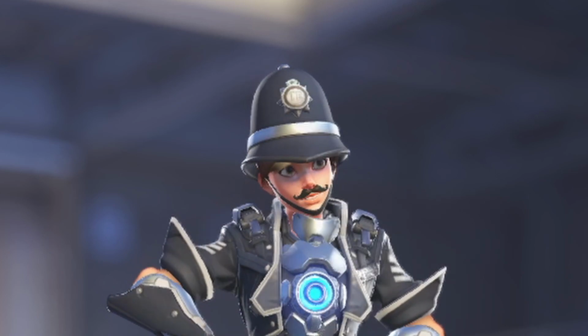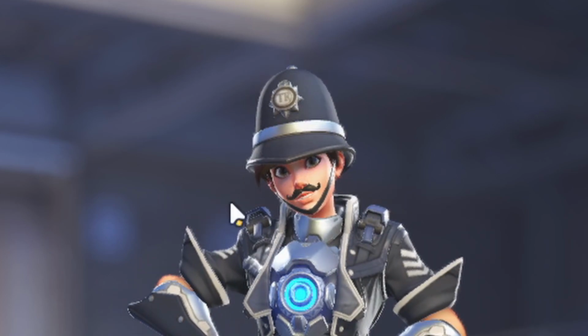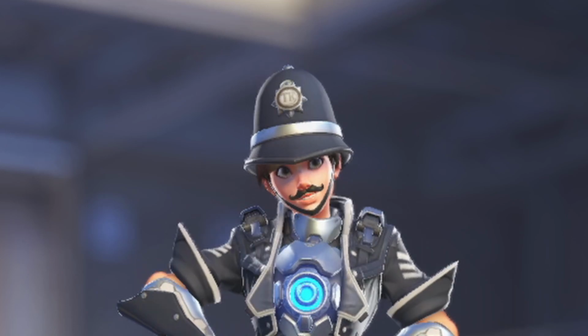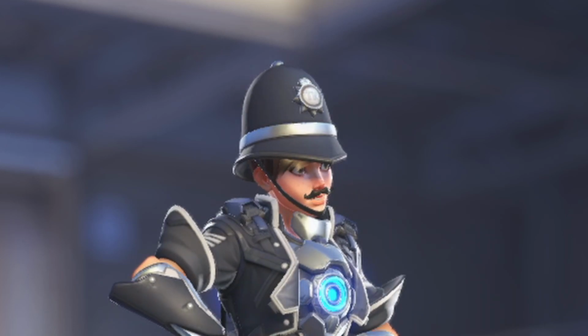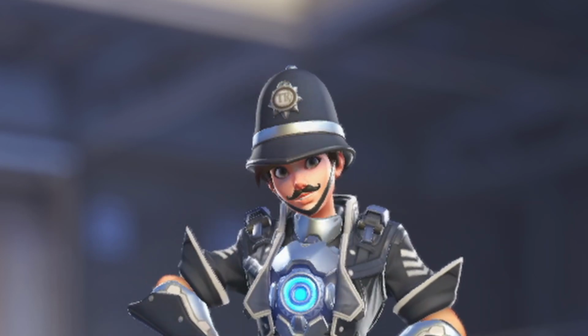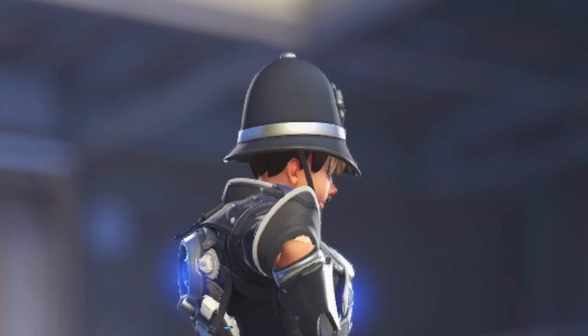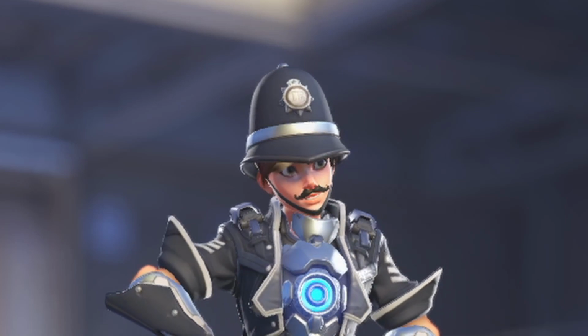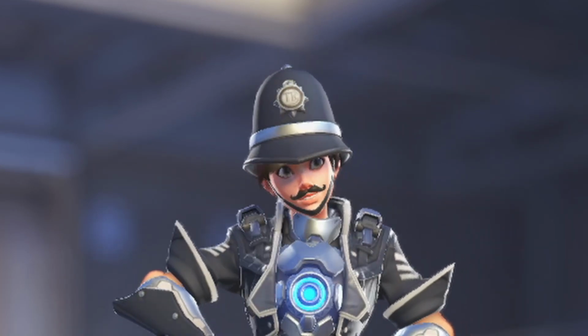Up next, we actually have her hat, which actually has the badge on it as well. So the weapon charm that we get, that is the exact badge that we see on the hat there. The hat is kind of like a really big bucket hat, and it does look a little goofy, but it looks pretty good on the skin considering this is supposed to be a police officer. And I believe like Britain, the UK, places like that, that's kind of what this is supposed to be modeled after. And honestly, pretty good fit.